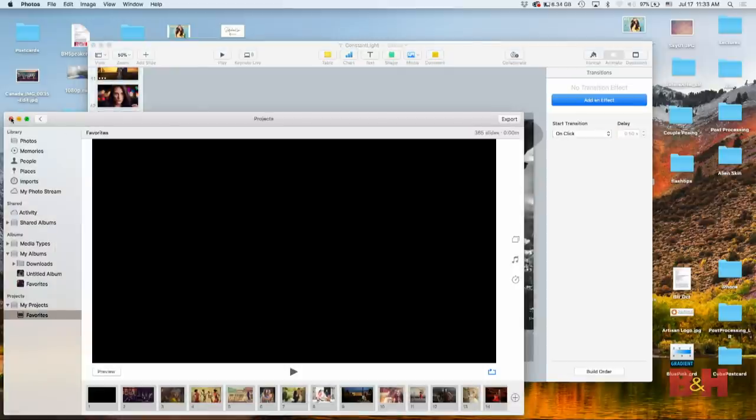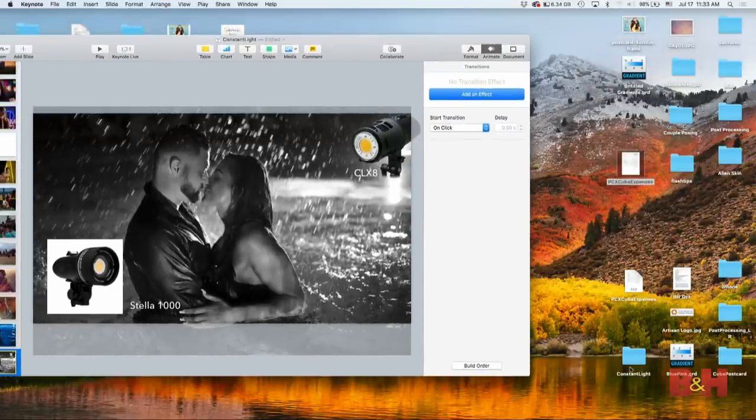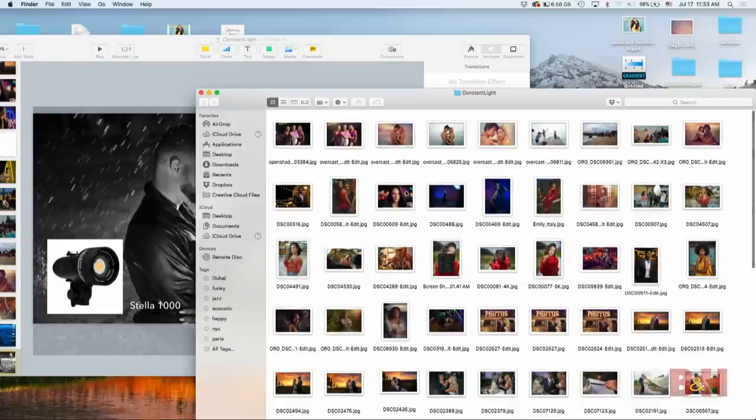Let's get rid of that. Okay, don't get mad at me because my laptop has tons of files on the top. I'm not a very neat person. Okay, let's find that darn picture.